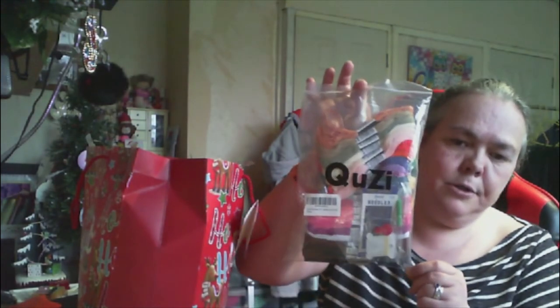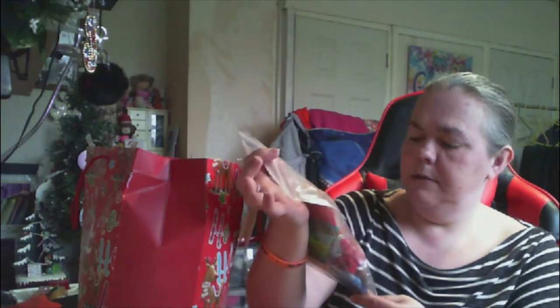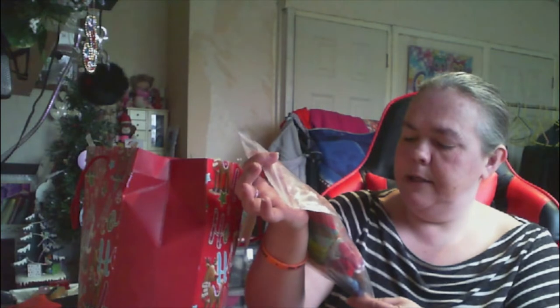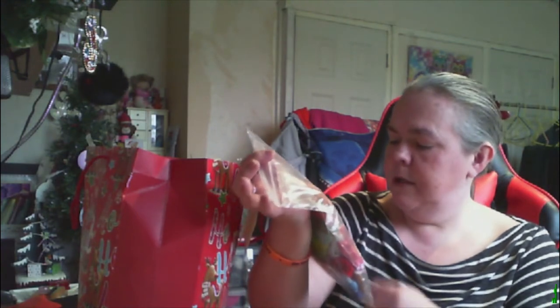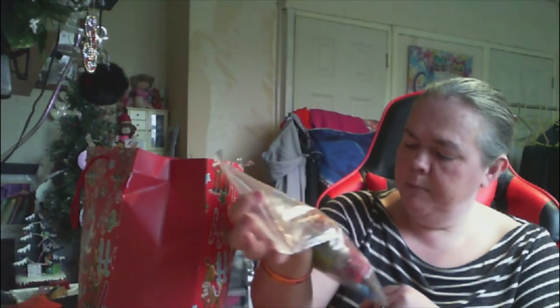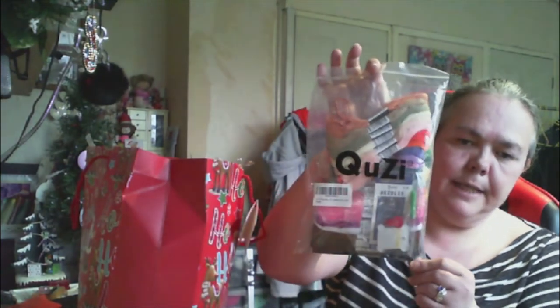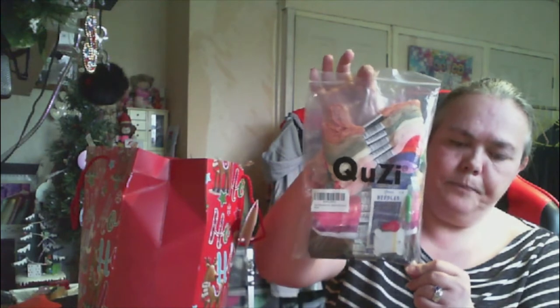And also some threads, some DMC flosses, and there's 50 different colours, and then it comes with the little kit. So there's the needle threader, a pack of needles, a seam ripper, and a few bobbins in there as well. So that was a set of 50, and the snap frames. So thank you very, very much, darling.